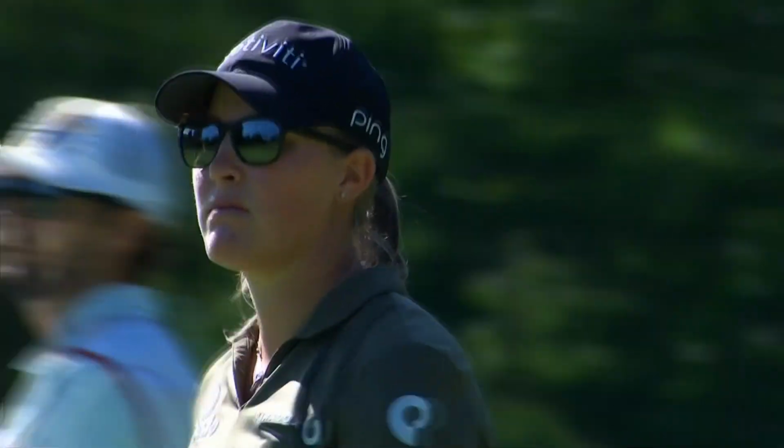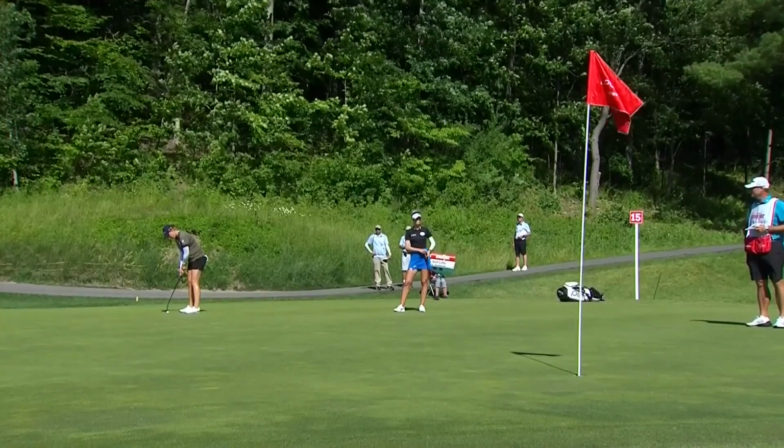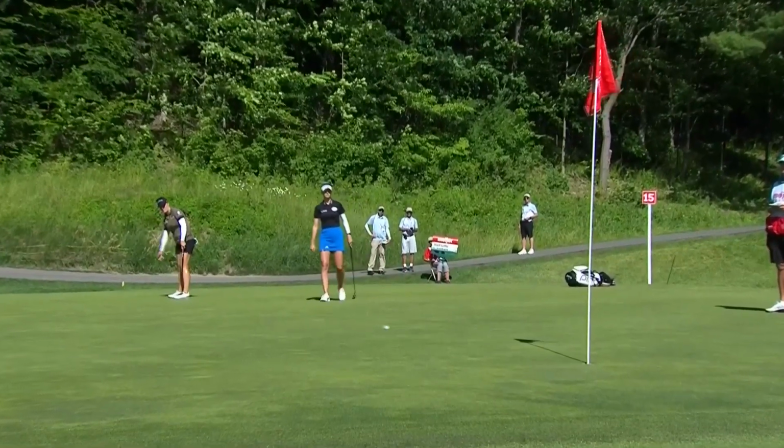Well, this one's a lot farther left than Nellie's. Yeah, she didn't like that at all. And she's hit a few poor shots here, starting on about the 12th hole. You just pick your speed and hit that. It's not that difficult speed-wise.